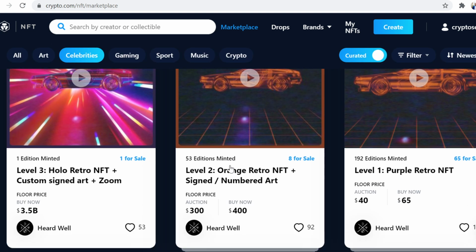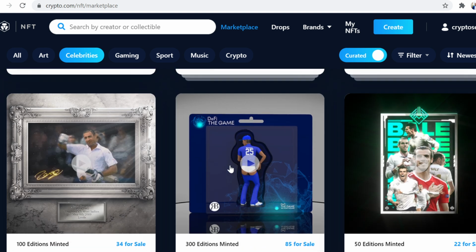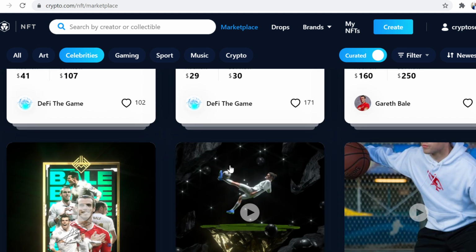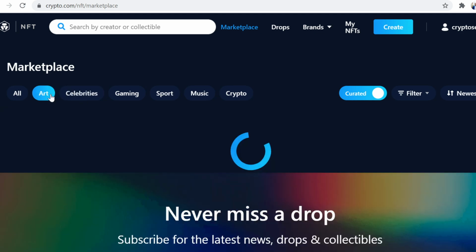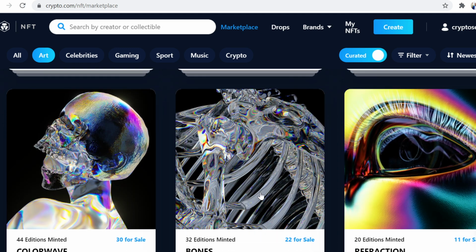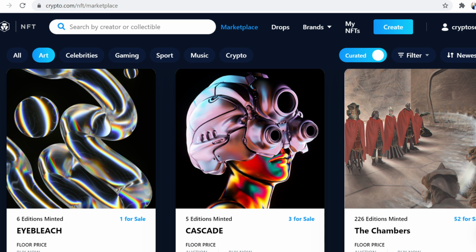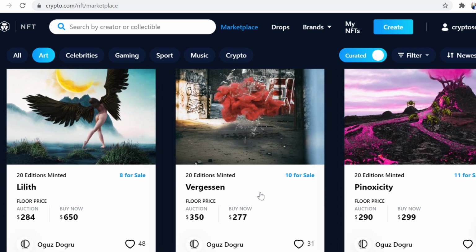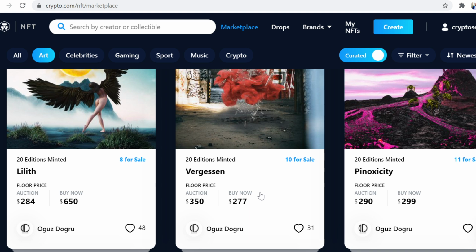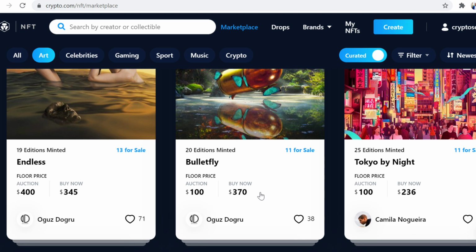And celebrities, right? So from a celebrity's point of view, there are a lot of different ones that you can get, and all these different types, right? So it can be a little bit overwhelming initially because you just have so much variety. But of course, what you need to do is find things that you like, things that you want, and things that interest you. Because at the end of the day, you're purchasing art, essentially. So you've got to buy something that you actually like.